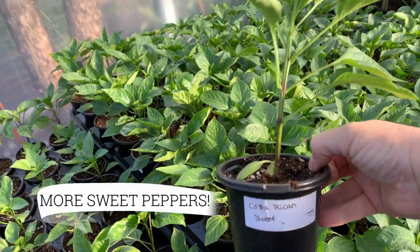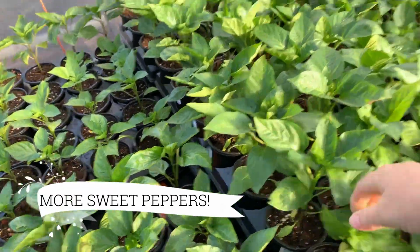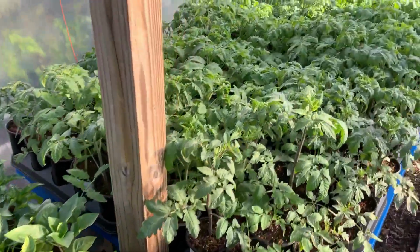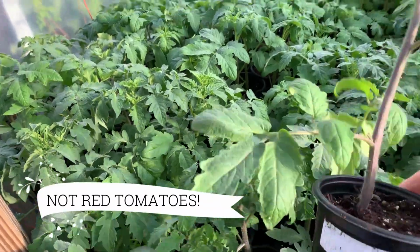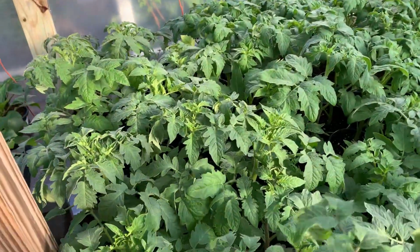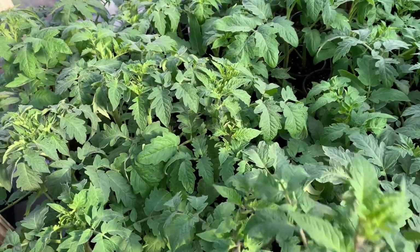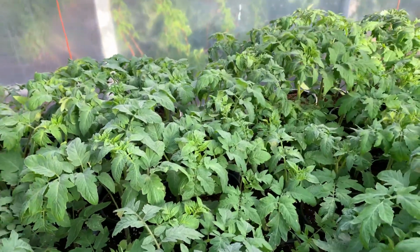This is more sweet peppers, but not the classic bells. These are going to be like your Italian sweets and Marconis and Costa Rican sweet. I actually like them even better than the bells. They're so delicious. This is a Black Beauty, and we think we've got an Emerald Evergreen, and we've got a whole bunch of orange tomatoes because they're my favorite, orange and yellow.